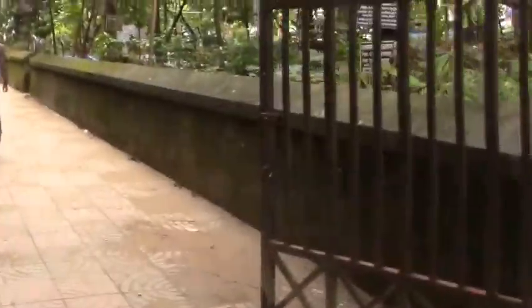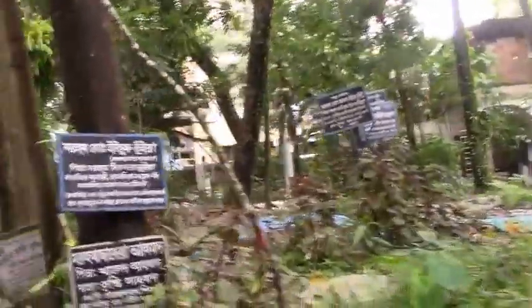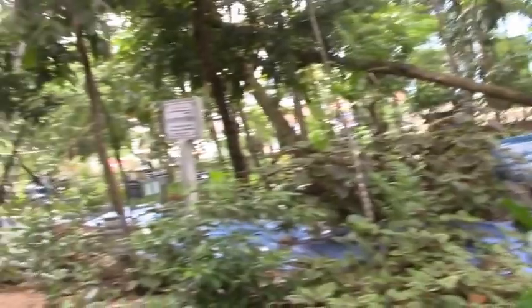And this is the gate through to where the graveyard begins. A lot of people are buried here. I think local people that get buried here can only stay for a year or two, and then they rebury somebody else on there. I think so anyway. This is the graveyard all the way around.